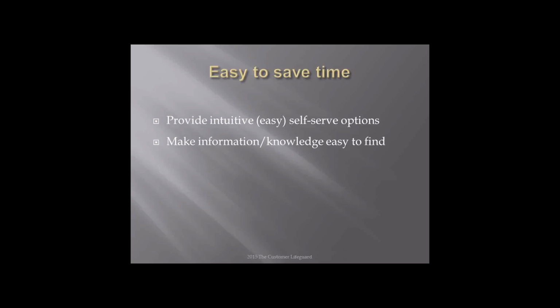Make information knowledge easy to find. Somebody mentioned online or knowledge base for customers. Absolutely. And I'm not just talking about static FAQs. I'm talking about a knowledge base that grows and learns as people ask questions. And certainly a lot of this is being done now through forums, and we're seeing much more of that where organizations are opening up forums, which is a great way to do it, sharing information among customers.